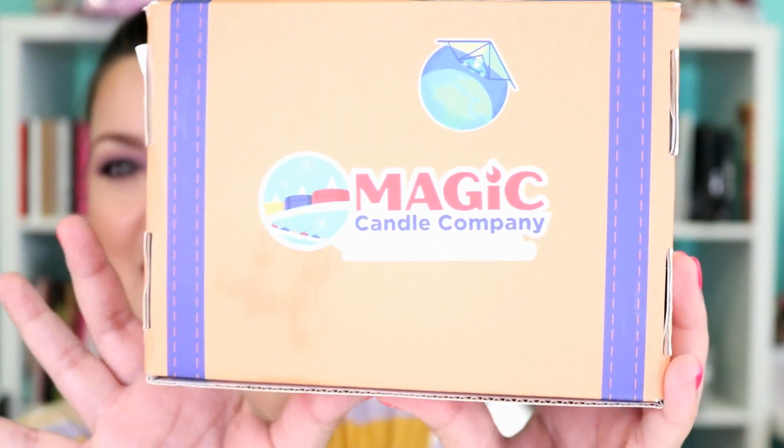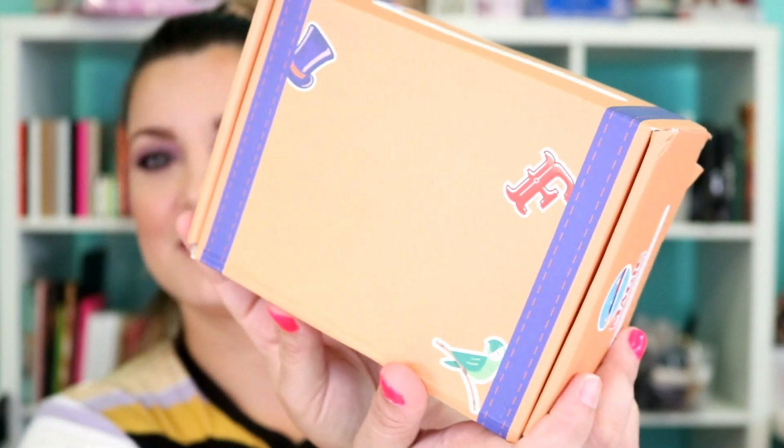And I do love the packaging. As you can see, it says Magic Candle Company on it, and it looks like a little suitcase. So, as I said, the products are always the same. It's the scent that's different. So let's go ahead and open it up.